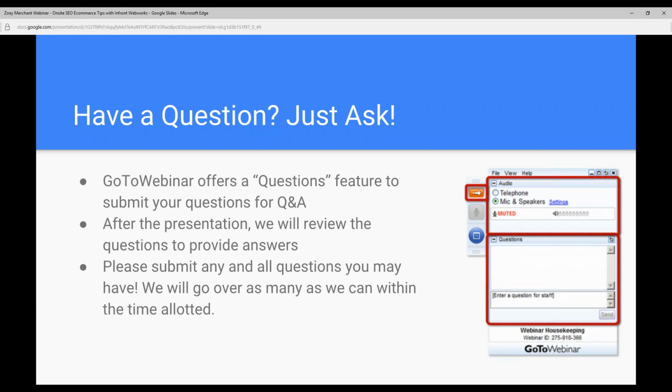Perfect. This question came in, and I did briefly touch on this, but I'll just reiterate the answer. Does Zoe compress images on the fly? We do to a certain degree, but it does not work for everything. So we do still recommend uploading optimized images up front.